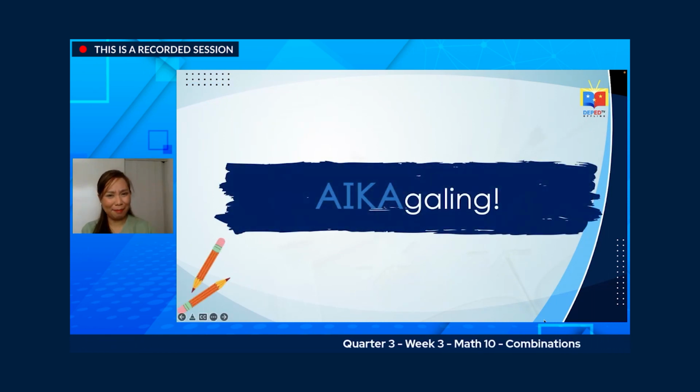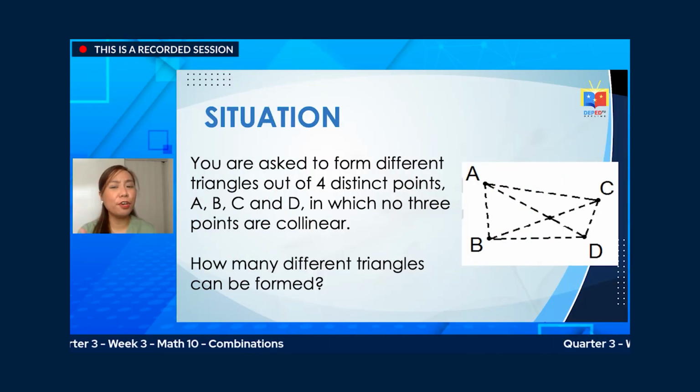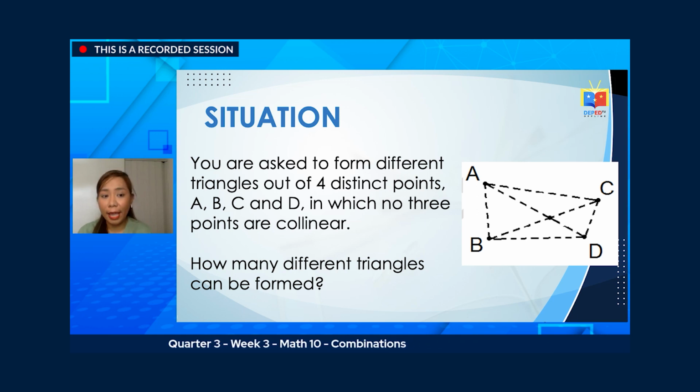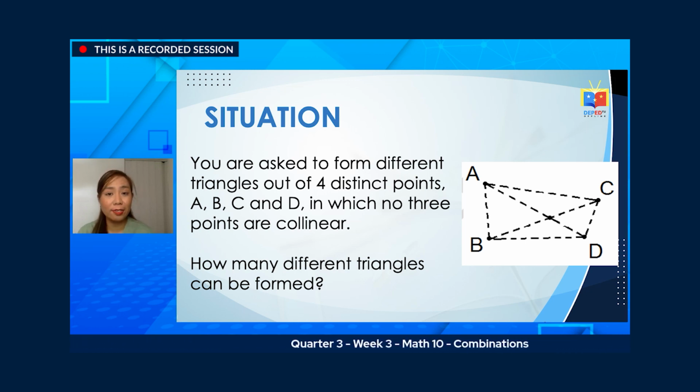Ay kagaling, mathletes! I hope you are doing great and enjoying our video. Now for this situation, I want you to focus. You are asked to form different triangles out of 4 distinct points, A, B, C, and D, in which no 3 points are collinear. How many different triangles can be formed?